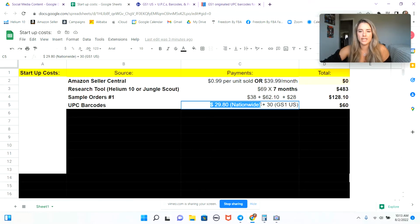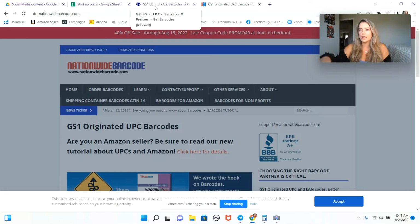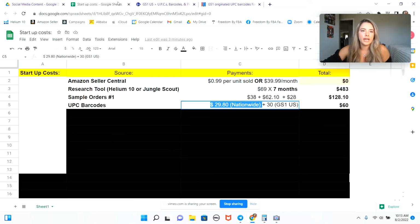However, before I got started, I kind of jumped the gun and I bought a reused barcode on nationwidebarcode.com. And then I just got nervous about following Amazon's rules and regulations. I just didn't want anything to go wrong and get my account suspended. So I ended up paying double for barcodes. But for y'all, you should only spend $30.